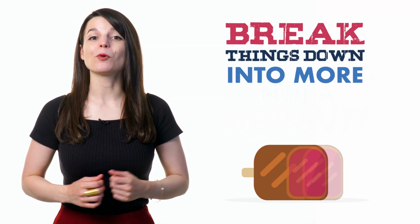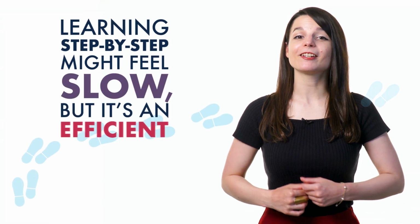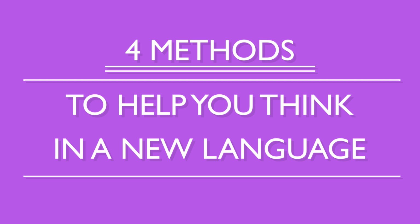Break things down into more digestible chunks. Learning step by step might feel slow, but it's an efficient way to learn a language. With patience, motivation, and good resources, you'll master the language. Remember, you can't learn a language overnight, but with motivation and these daily lessons, you'll be on the road to fluency. These are 4 methods to help you think in a new language.